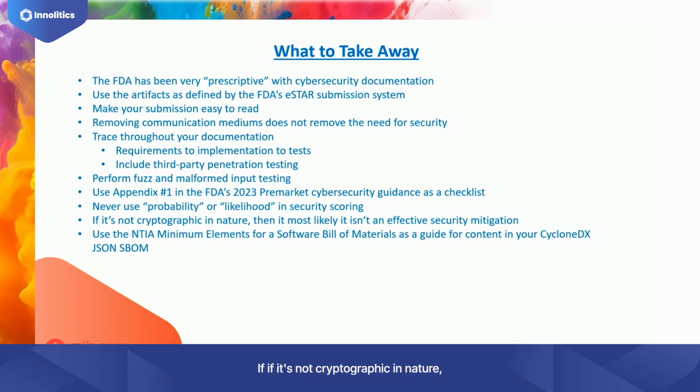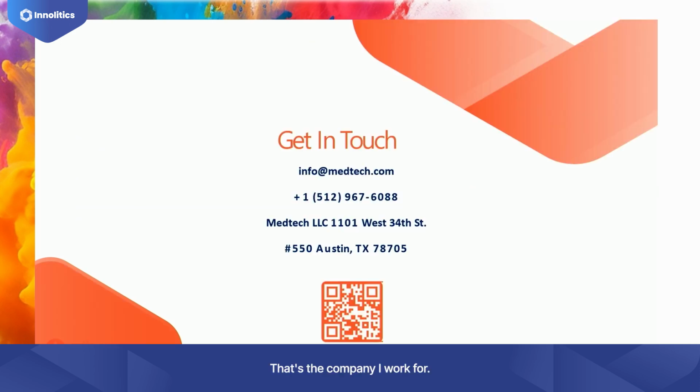If it's not cryptographic in nature, then most likely it isn't an effective security mitigation. Right? Just get over it, you can't argue it. And then use the NTIA minimum system elements for software bill of materials as a guide for contents in your Cyclone DX SBOM. That's the company I work for.